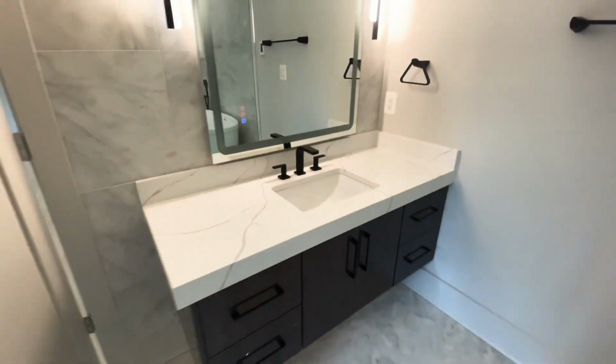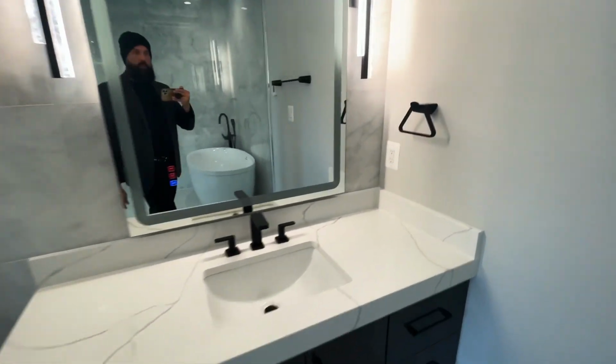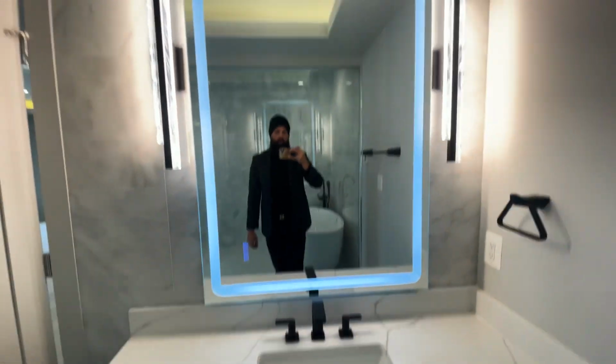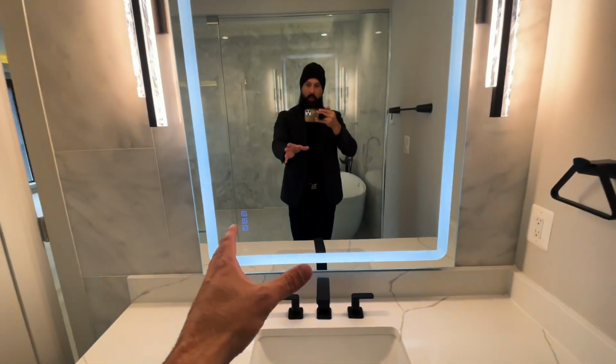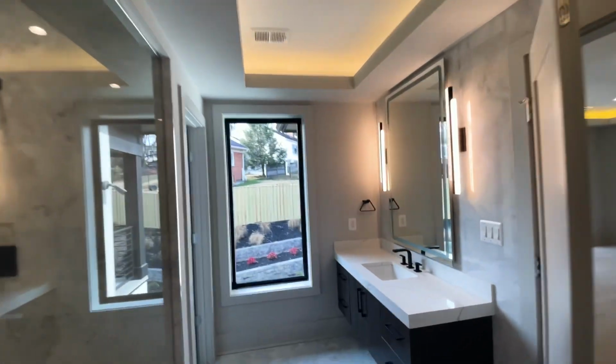Two separate sink spaces. LED lighting. I don't have one. Let me see if I can turn these on. There you go. All right, and then you have, of course, anti-fog mechanisms and whatnot, when you've got the steam in the shower and everything really hot.